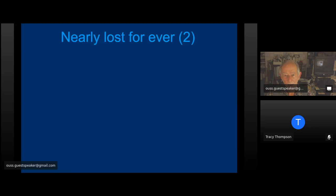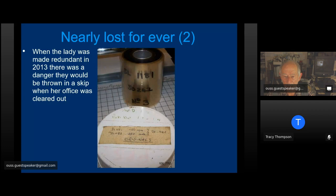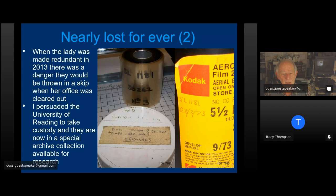Now, a few years later, the lady was made redundant, and there was a danger all this lot would be thrown in the skip. All a bit sad. And here we can see another photograph of the film cans. And as you can see, they're marked as originals. And fortunately, I was able to persuade the University of Reading to take custody of these things, and they're now in a special collection, and people can go and look at them in their archives.